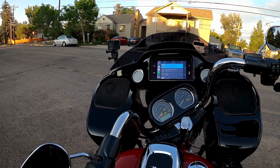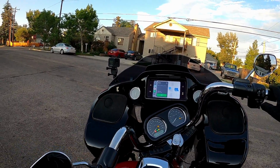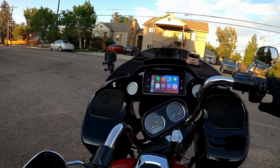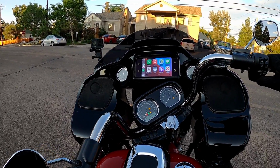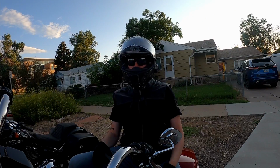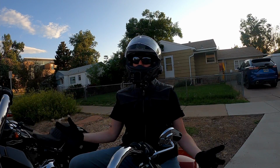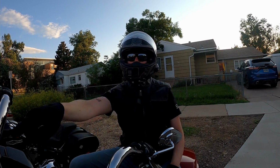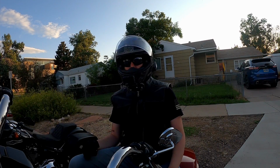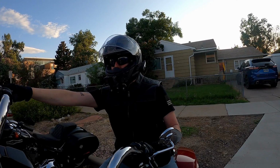So anyway, and then we'll go back to the original view. It's just literally that simple. If your concern of what bike you want to get is whether or not you can touch the screen, I don't know what to tell you, because they've made it just about as easy as they can possibly make it.